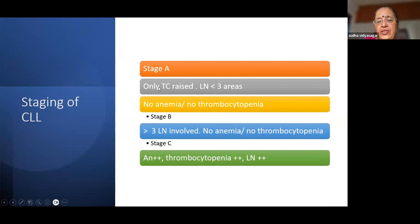Remember, many people are in this stage, only TC increased. They will run around from place to place with a 25,000 count, 80% lymphocyte, thinking something is wrong with them, nothing else is wrong with him. He's probably going to die of a stroke or an MI later, not because of CLL. But everybody will be scared, okay? But remember, lymph nodes may be 1 or 2, and no anemia, no thrombocytopenia at that stage. And the stage B is when lymph nodes are enlarged, and then you get the bone marrow involvement, which is when you get anemia and thrombocytopenia, right?